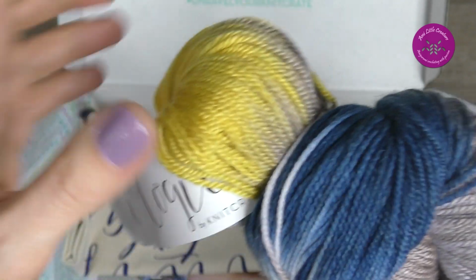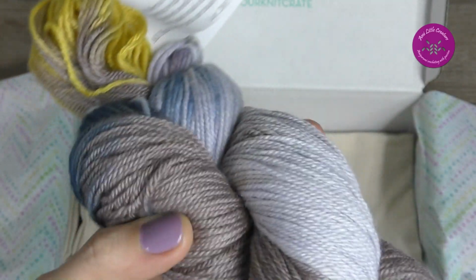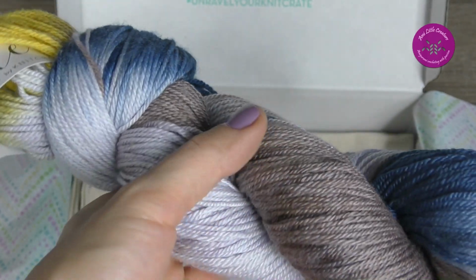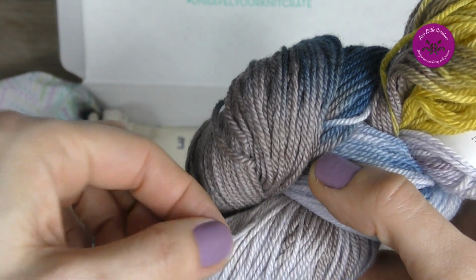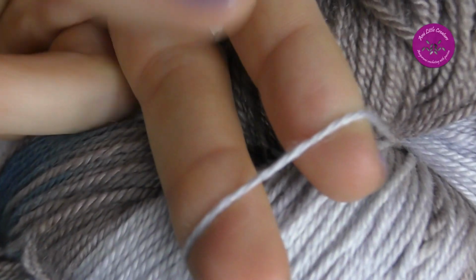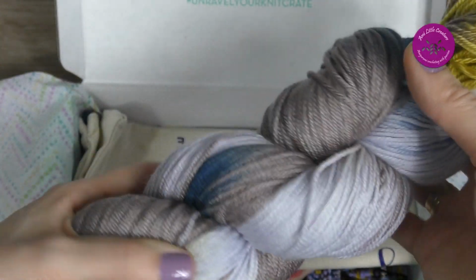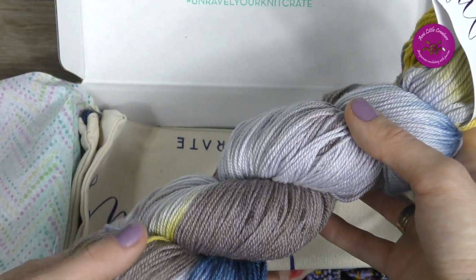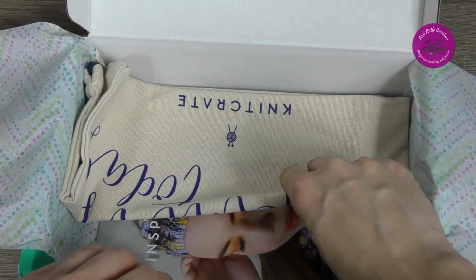Look at these beautiful colors. Yellow, navy, and beautiful lavender colors. It's like a cappuccino. Let's look at this yarn. Beautiful. I like this yarn very much, and I have to think about what to knit or crochet with this yarn. Okay, let's look at the other things.